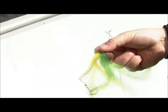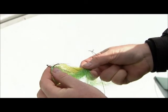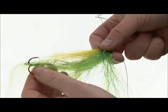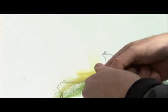Now what I'm going to do is put the barbs down in these hooks, because the fish are really aggressive right now and they're taking the flies a little deeper than I like, so make it easier to get them out. All right, let's get back to fishing.